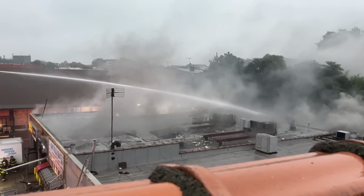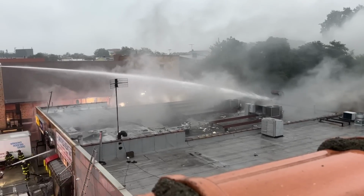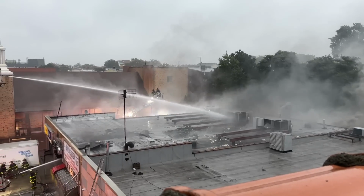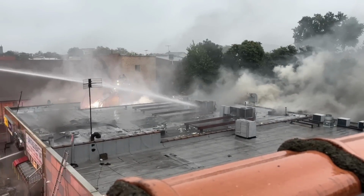Report has a fire at a one-story taxpayer 75 by 100. At this time, we have three lines stretched. Three lines are in operation. Three tower ladders are also in operation. They are hitting pockets of fire, still in exterior operation, and the fire is going to remain down.